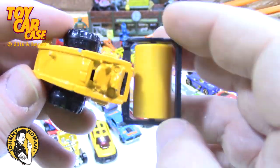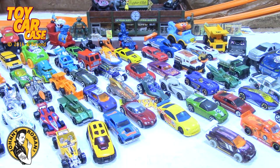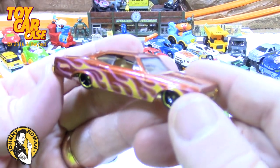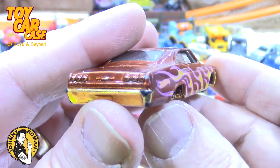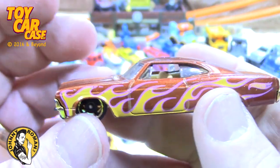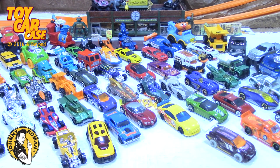But articulating front end there on that roller. That, again, a nice little construction piece. Look at this Impala. Slow and sweet, baby. Digging that. Very nice. So cool. '65 Impala, 1996 on the bottom there.